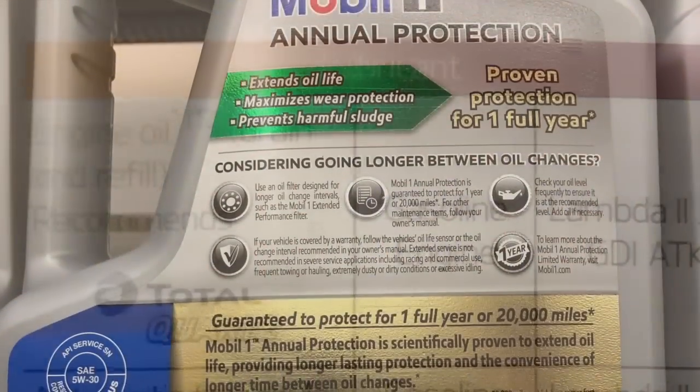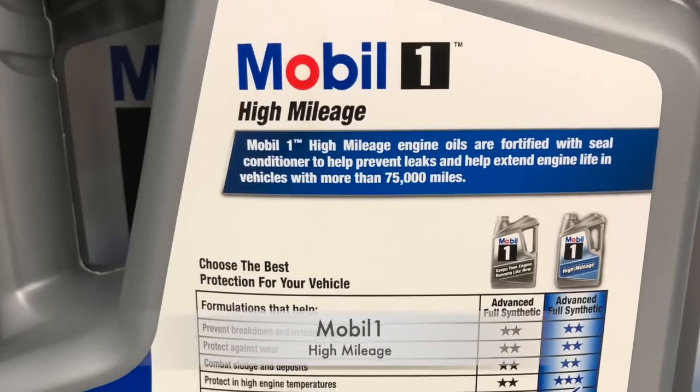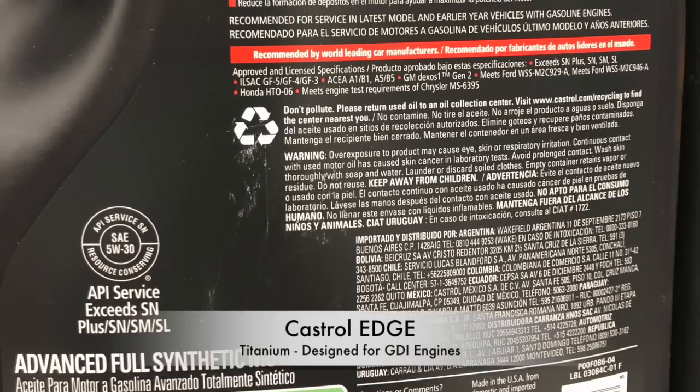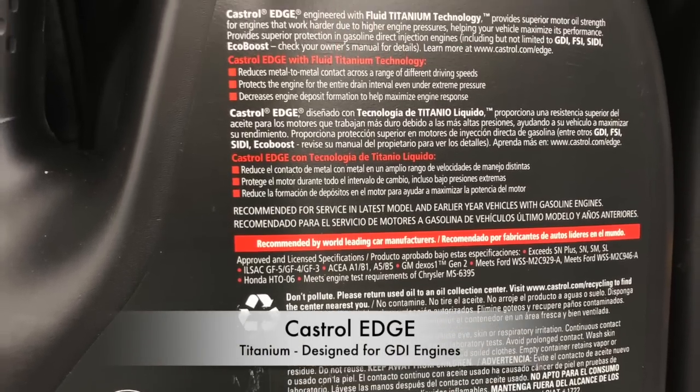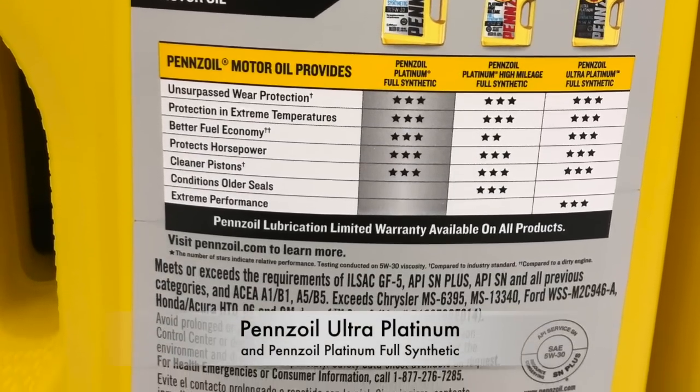Here are a couple of additional oils that happen to meet the same requirements. Mobil had two that were readily available within the store. Castrol Edge was also available within the store, meeting the requirements. And Pennzoil's full synthetic motor oil as well.